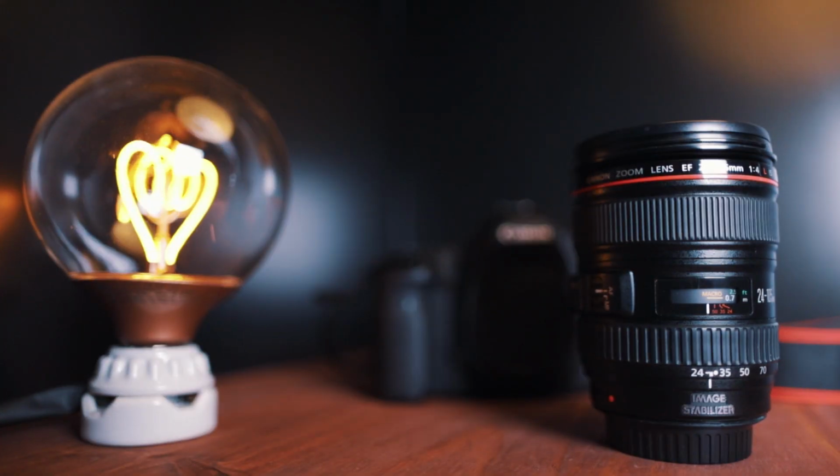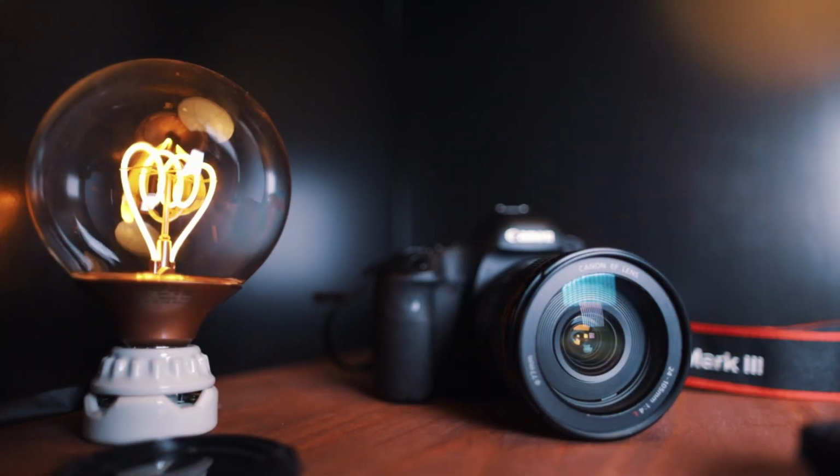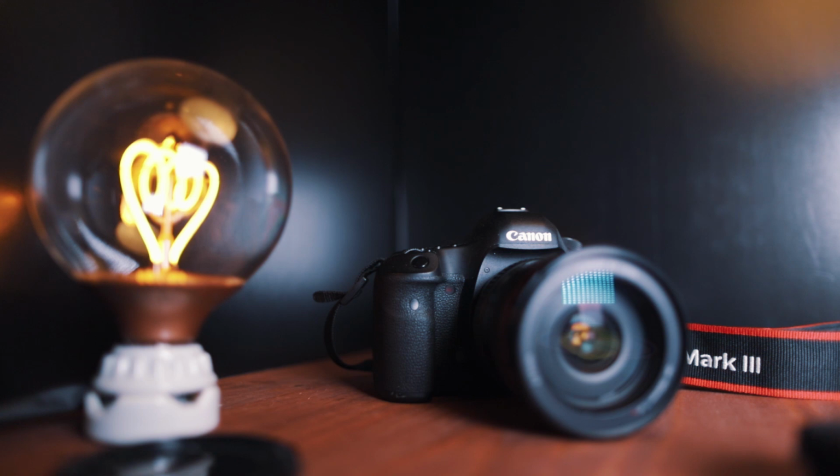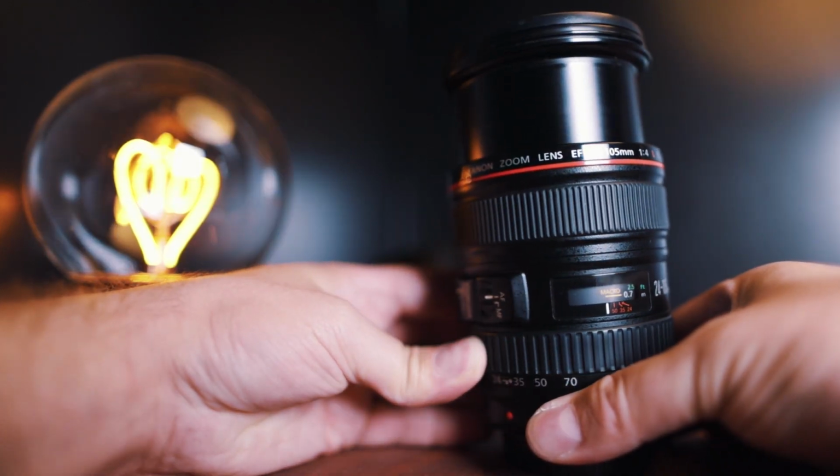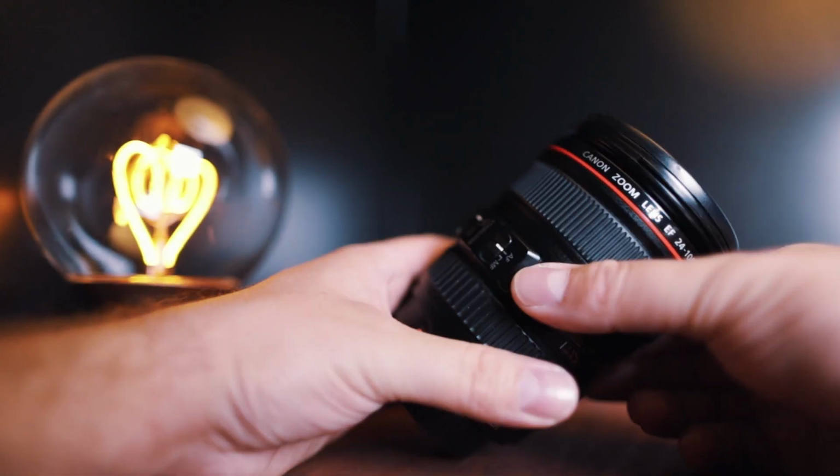The last lens I'm going to talk about is the Canon 24-105 f4L. It's a long name, yeah, but I gotta say this is the first L series lens I ever bought, and it's amazing. This lens is so convenient. Let's start with the focal range. 24-105 is a really insane reach. You can go wide and you can get pretty damn tight as well.